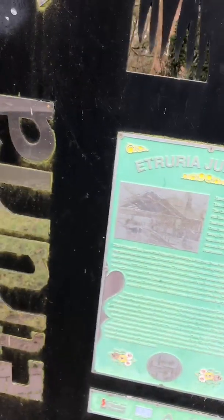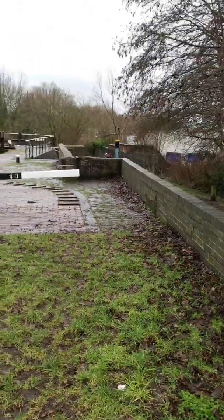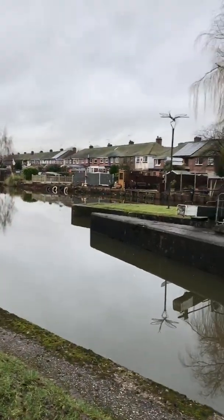That's a weird colour combination. What's the roundhouse? It's basically a round building that's a little bit down here. We're on our way to it now.